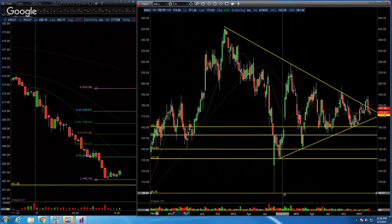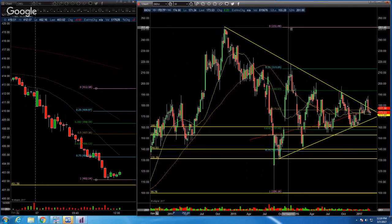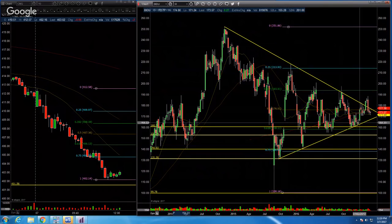For a retrace area, oh man, let's see what's going on here. I mean, there could be a 618 there that's holding this thing up. You got the 50, yeah, you got the 750, yeah, it could easily go down to 138 or so.